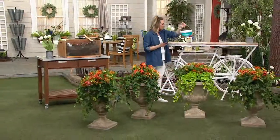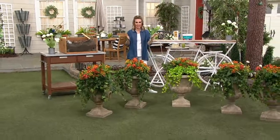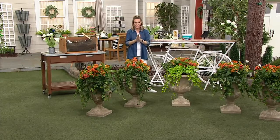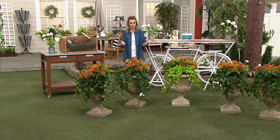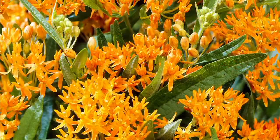But congratulations, Barbara. This won Plant of the Year when it comes to the perennial variety at the Garden and Flower Show here in the Philadelphia area. This was a favorite, so you did a beautiful job with this. Thank you so much. It's such an easy plant to grow too, and it's a fast grower.